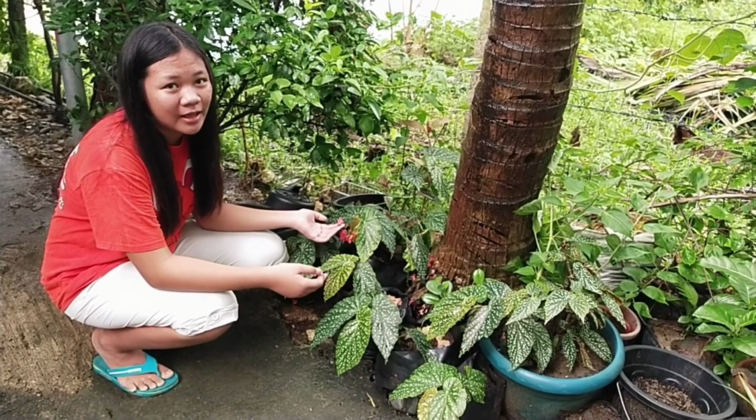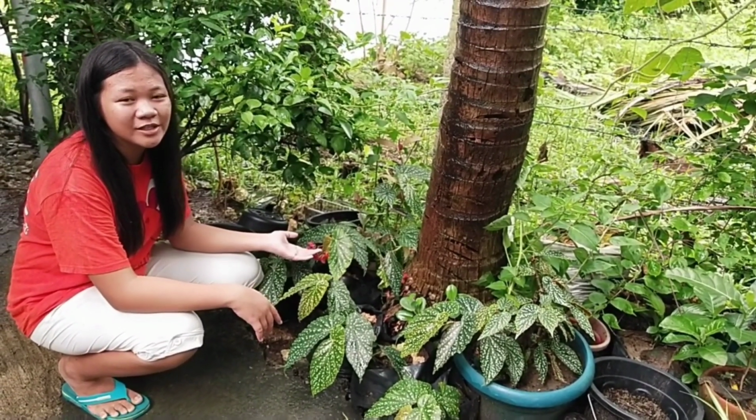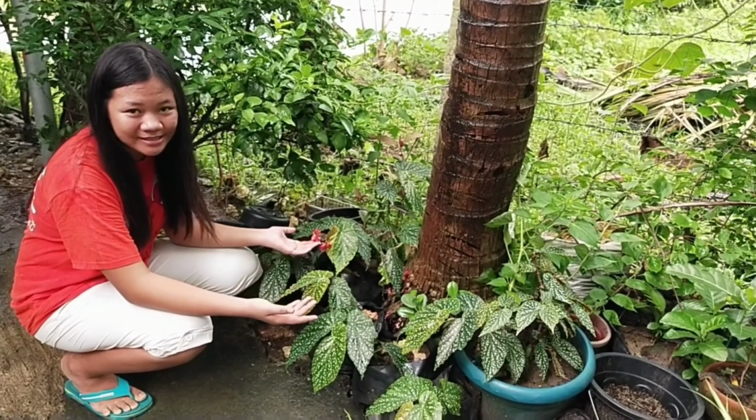Yellow, and red. This group of warm-loving plants was originally found in the forest.